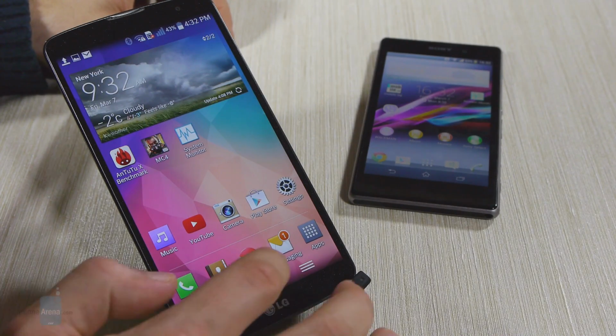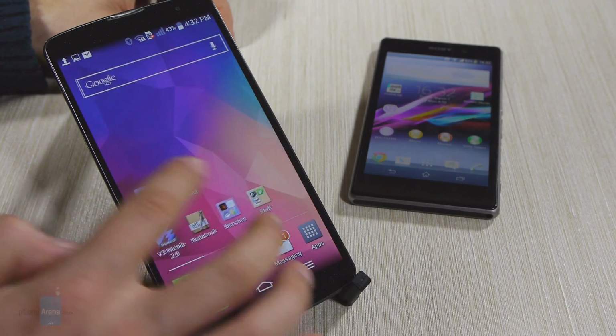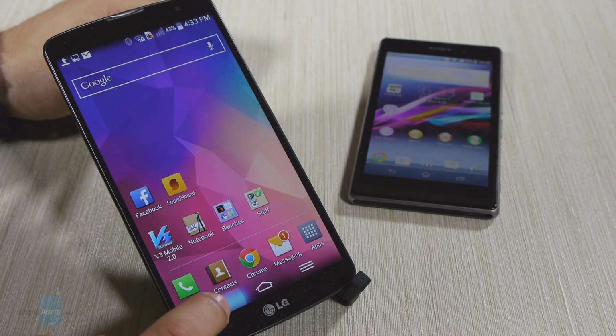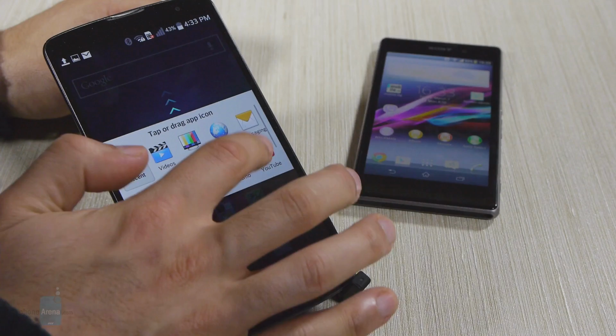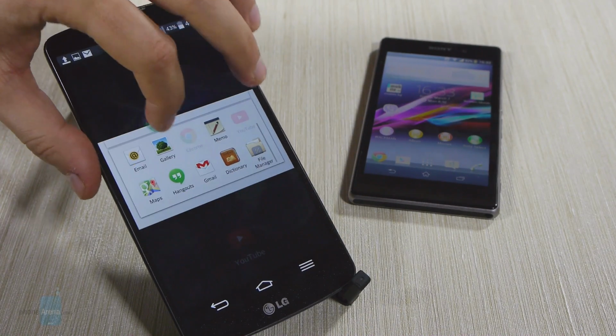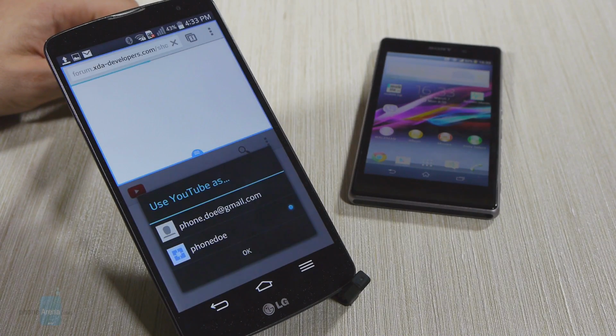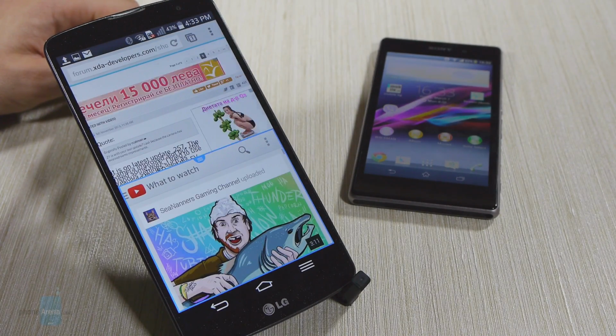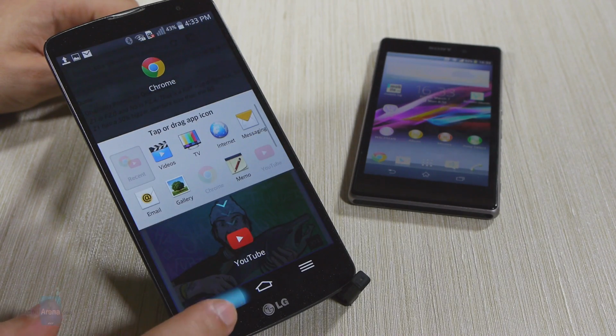LG has introduced quite a few optimizations for phablets in its interface, and our favorite one is the split-screen dual-window multitasking that allows you to run two apps simultaneously alongside. You simply long hold the back button to bring the recently opened apps, and you can drag apps from there. Right now there are 15 apps that support this new multitasking feature.